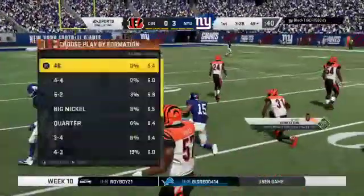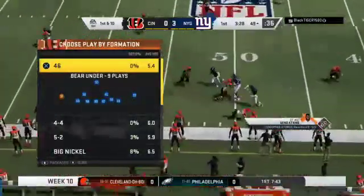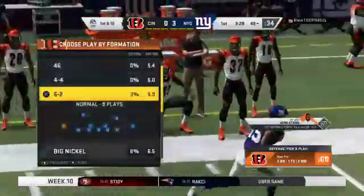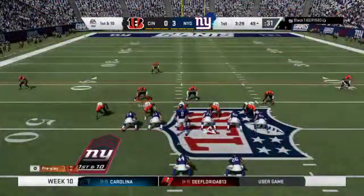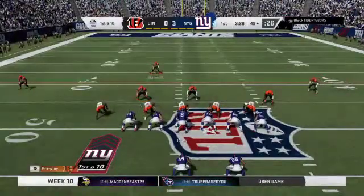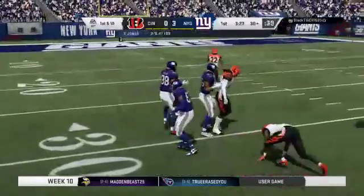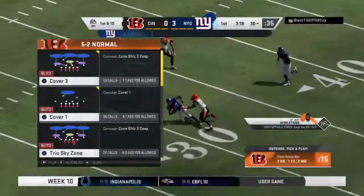Great blocking, nearly sprung him there. 28-yard return. And the Giants will begin this drive in good shape. 1st and 10. Here we go. 30 base. Let's go, D. On first down, Jones finding Sterling Shepard for his first catch. And he's going to get this down near the 30-yard line. And the play goes for 19 yards.